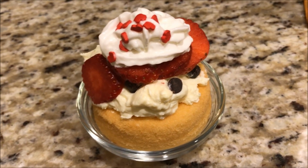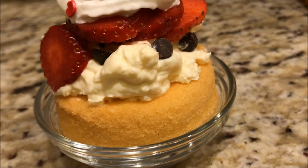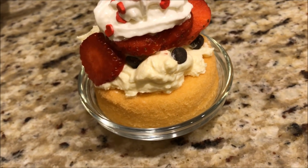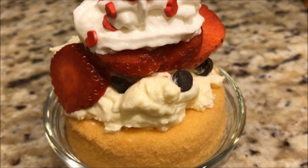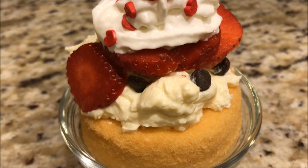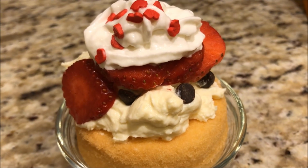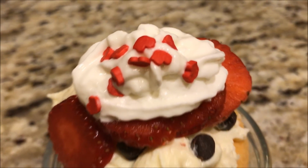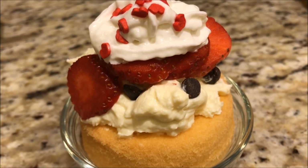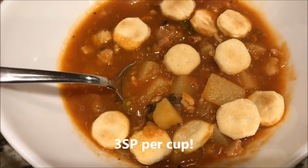For dessert today, I have a sugar-free dessert shell. The package looks like that. That is 2 smart points. Then I have Mucho Mama's Holy Cannoli with 13 no sugar added Lily's chips, made with non-fat Greek yogurt, sugar-free vanilla pudding powder, and less than 1/8 cup of fat-free ricotta. So that's going to be, I'm just going to say 1 smart point. Strawberries and 1 smart point for the whipped cream, 0 for the sprinkles and their little lip sprinkles. How cute. So this is a 4 smart point dessert.